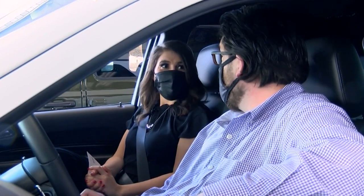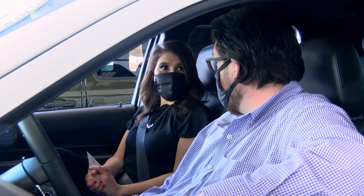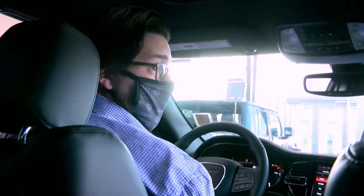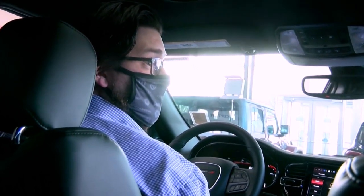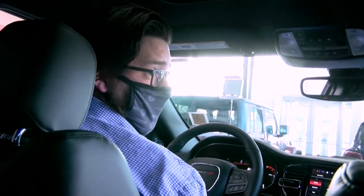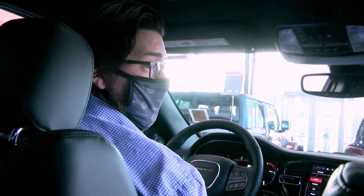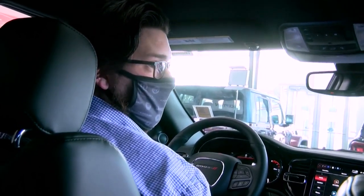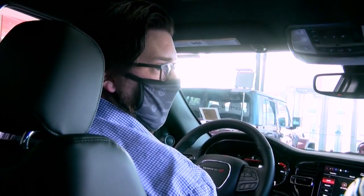One really cool thing about the Durango this year is they came out with a new Hellcat Durango. For the first time ever, only in 2021, you can get a 710 horsepower third row SUV that does 0 to 60 in 3.5 seconds. So if you want to talk about having a fun car and still being able to take your family anywhere you want to go, the new 2021 Durango Hellcat's the way to go.